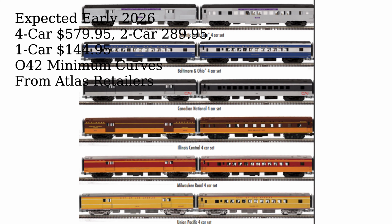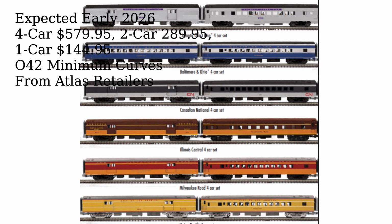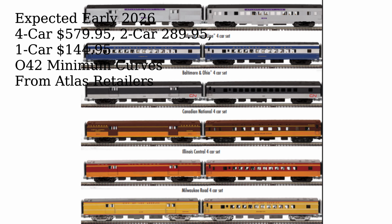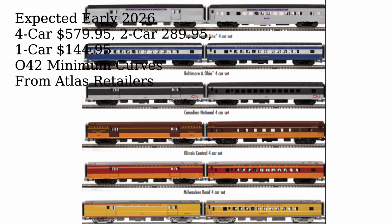Atlas is also producing a series of streamlined passenger cars in several configurations and all new road names. Cars will be available as 4-car sets, 2-car sets, and as individual cars. Individual road names include Atlantic Coast Line, Baltimore and Ohio, Canadian National, Illinois Central, Milwaukee Road, and Union Pacific. 4-car sets are priced at $579.95, 2-car sets are $289.95, and individual cars are priced at $144.95.